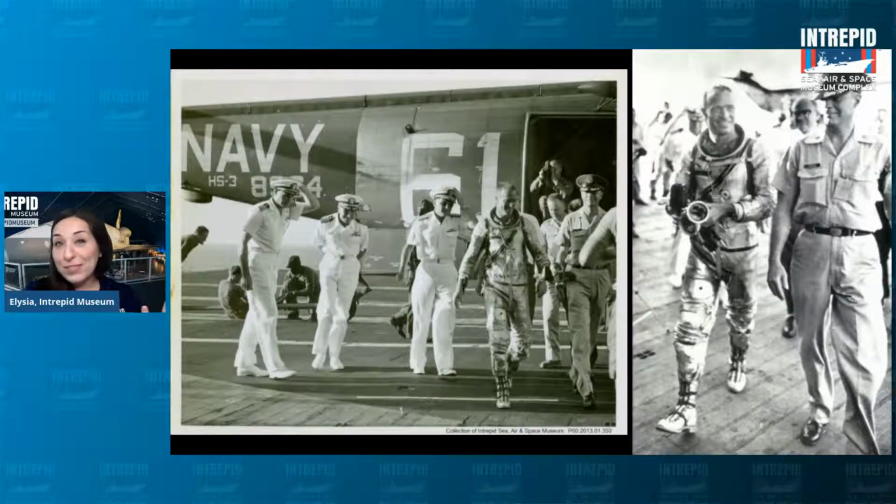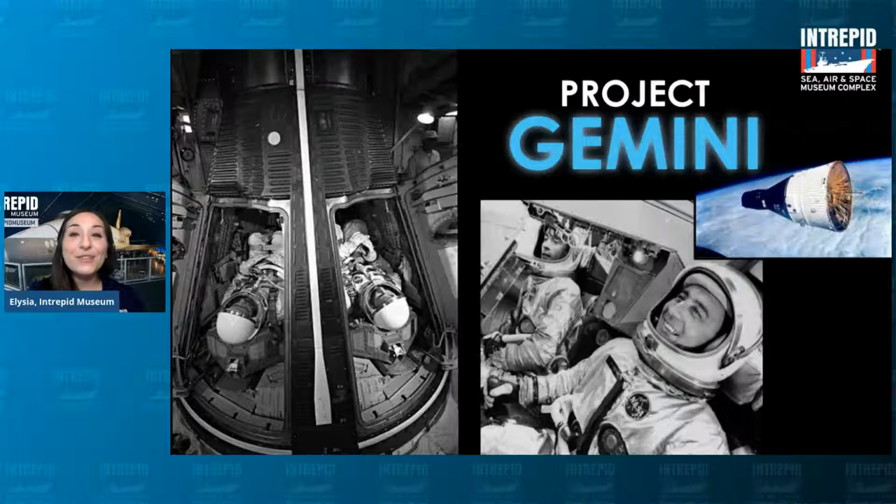Now, as I kind of mentioned before, after the Mercury missions and after Scott Carpenter, NASA sent up some other astronauts. And those other astronauts you can see here, Gus Grissom and John Young. And they went up inside of that Gemini 3 capsule. And similarly, when they were done, again, they also splashed down into the water, as you saw in those pictures, and they were retrieved by the Intrepid in the very same way.